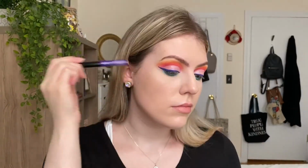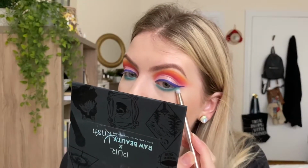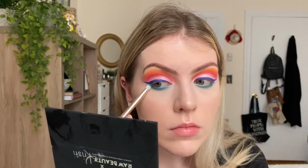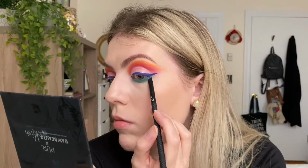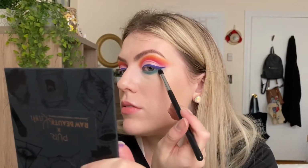I just did my other eye off camera, and now I'm going to go back into the shade Garden State to blend out my lower lash line again. I wanted to bring this up underneath the wing. That way it just kind of meshed together a little bit better. So I'm blending out that area right there to make it look very cohesive. More blending, because that's what we do here.